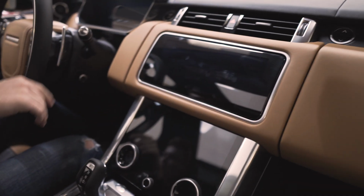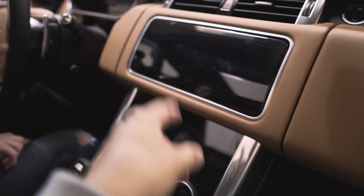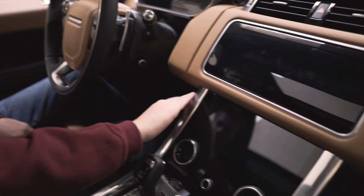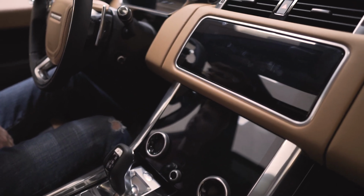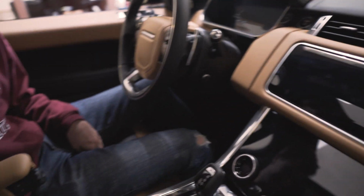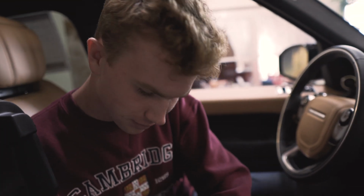Look at the interior of this thing. The metal ring. Is this a new interior? This is brand new, yeah. They redid the interior. There's always something wrong with Range Rover. Yeah, Ioan has one.